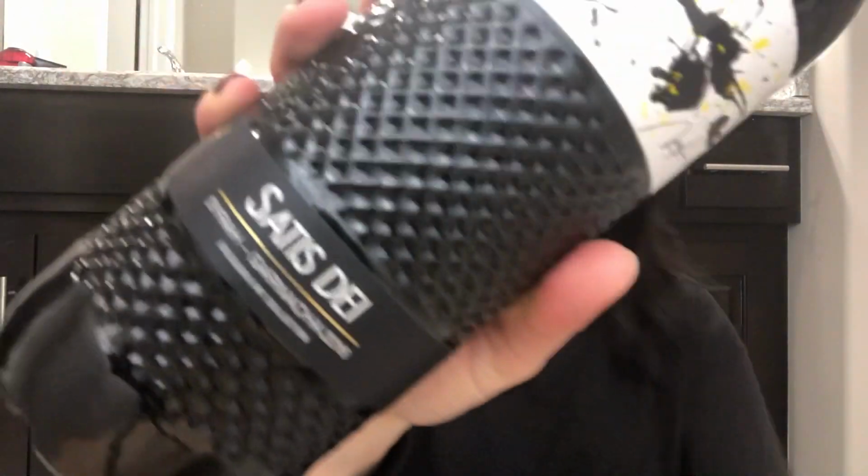Anyway, we are going to crack it. This is really heavy. We're going to crack into this absolutely gorgeous bottle of wine that I am very excited to try. I picked it up at Trader Joe's and I'm going to just butcher this thing. Satis Day. Satis Day. S-A-T-I-S Day.